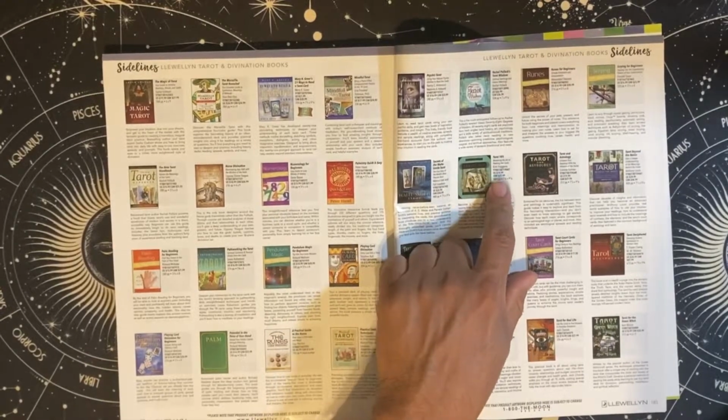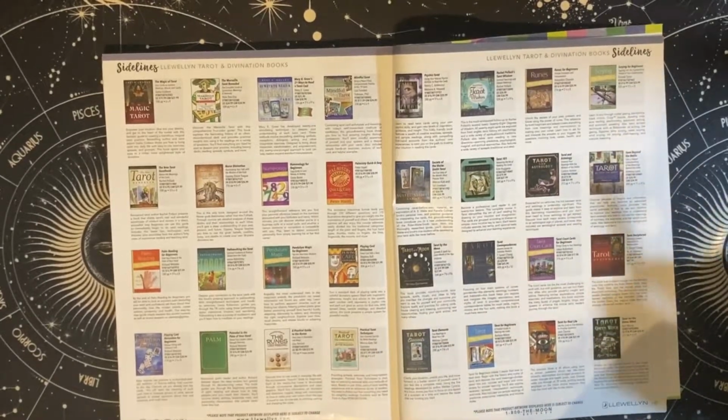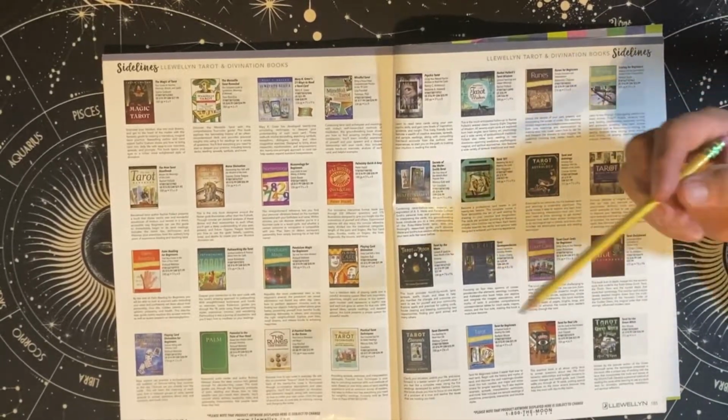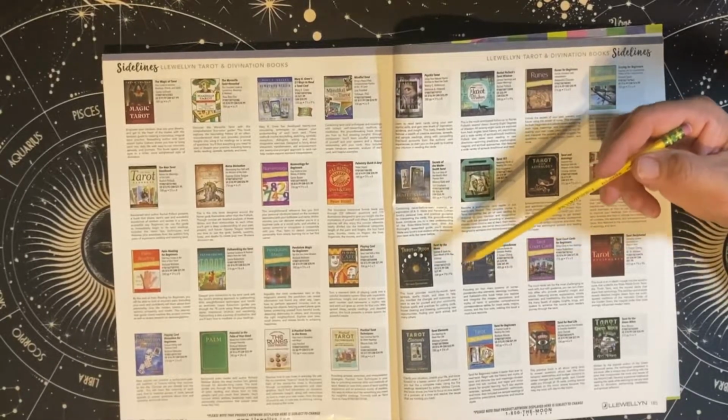Someone was just talking about this tarot one. Makes me want to read it. Tarot by the Moon, I'm still working through. I was going to post videos about it, but it didn't seem like a lot of people were interested. And it didn't really make sense how I was doing this video. So anyway, I'm still doing it.